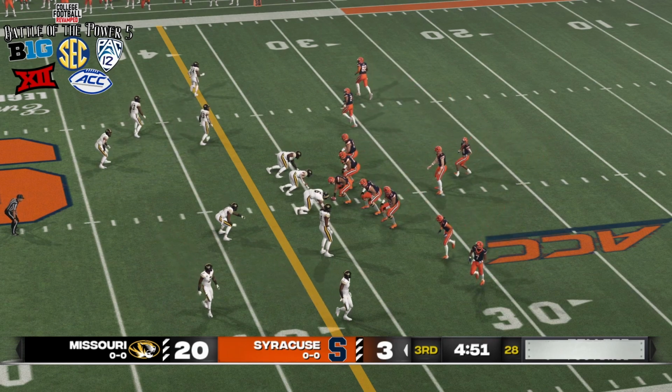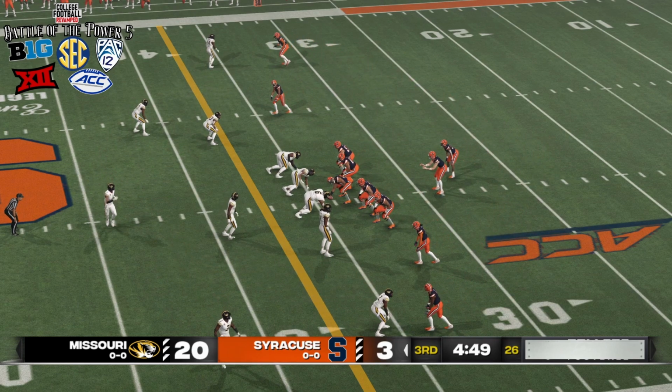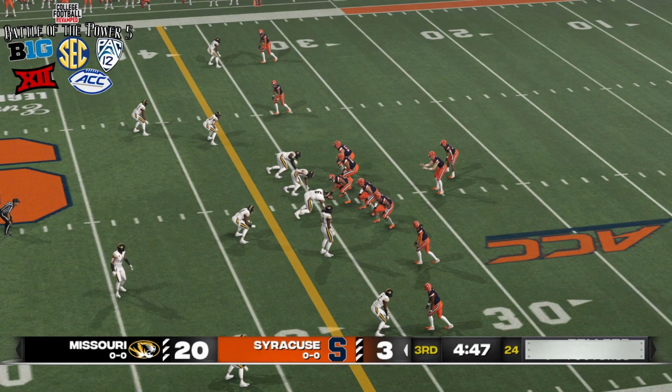Check Mike 33. Check Mike 33. Here we go. Green 9.